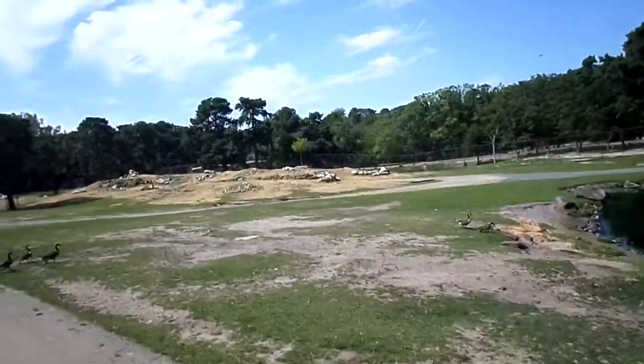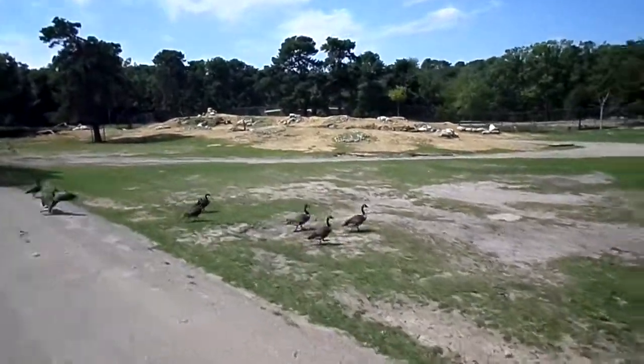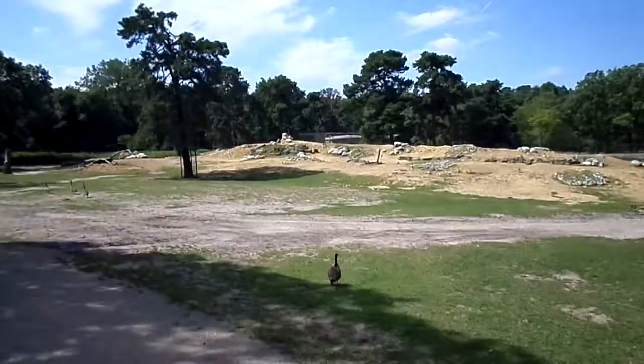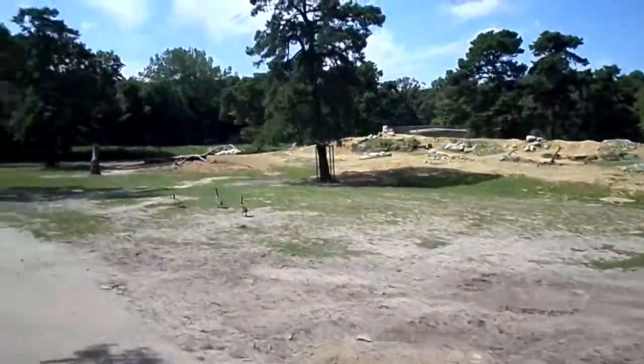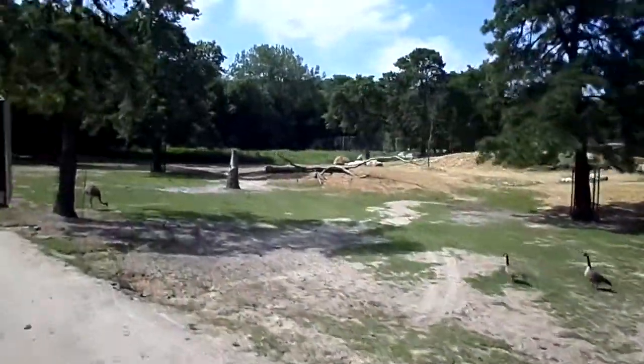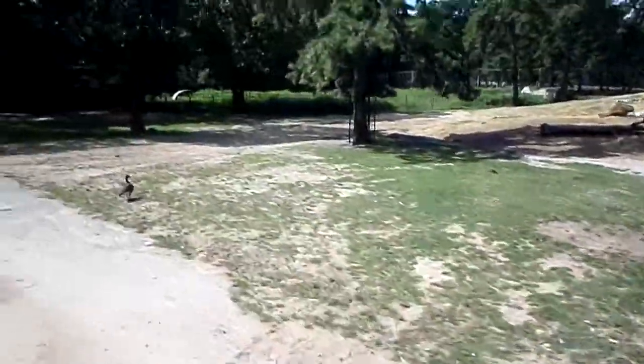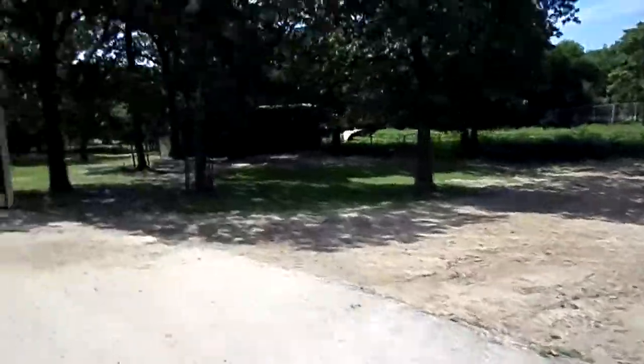So some more on our rhea. While they are a flightless bird, they do have large wings, and they're going to use them to help them balance while running, as well as to ward off predators. To the left, that white rhea you see is our leucistic rhea. And leucistic animals, unlike albino animals, are able to produce small trace amounts of melanin or pigment, so instead of having red or pink eyes, they're going to have blue eyes.